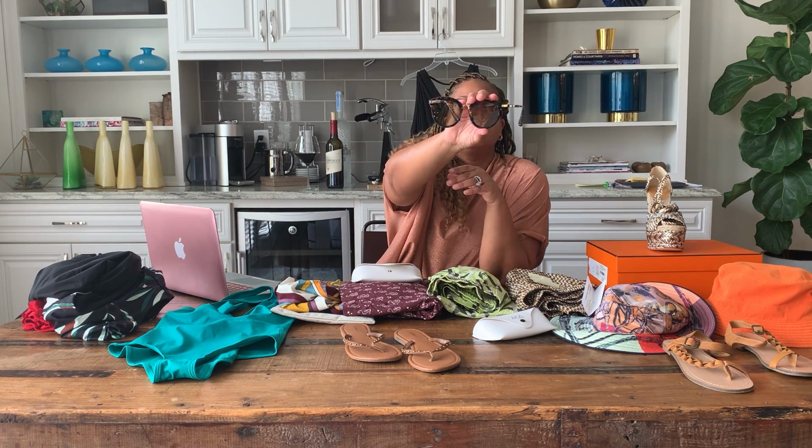These are also reselling for $55. Again, these are by AQS, and the style is called Poppy, P-O-P-P-Y sunglasses. And these also retail for $125 originally on their site. These are pre-loved sunglasses. They come with the case, but they don't come with any hang tags or price tags. These are stunning. The lenses are beautiful. They're in great condition, no scratches.